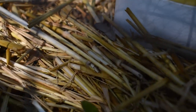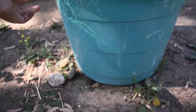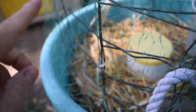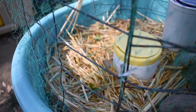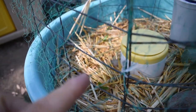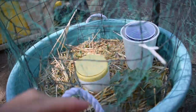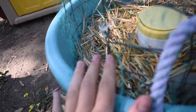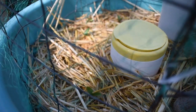But apparently something likes Malabar spinach too, because the first time I sprouted these, something got into this barrel. I assumed it was a bird because this is so high off the ground, and it topped them off and ate the leaves. It had destroyed two out of three, so I put this netting over the top to keep the birds out. The next day, the third one was topped off, and the leaves were laying next to it with some nibble marks out of them. To this day, I don't know exactly what it was. Maybe it was a rat.